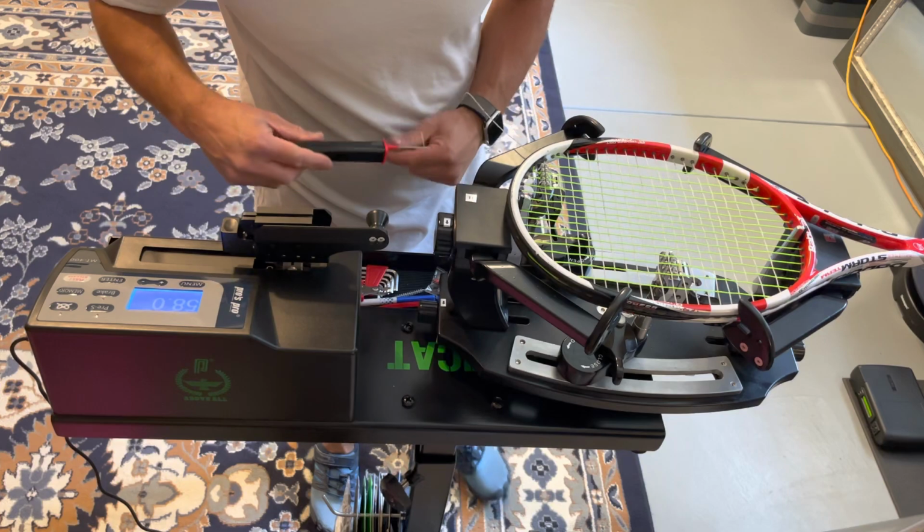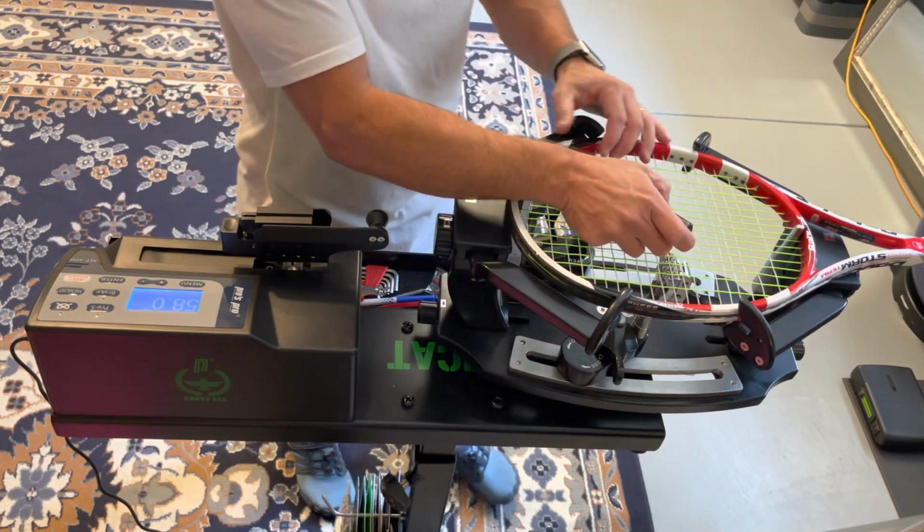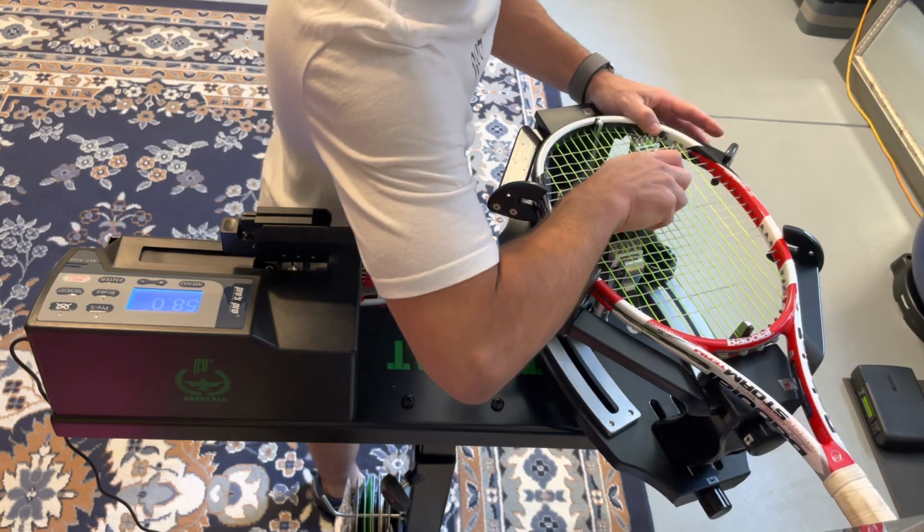Serve right into the body. I'm just gonna carefully use the guide to serve against the bigger guy.